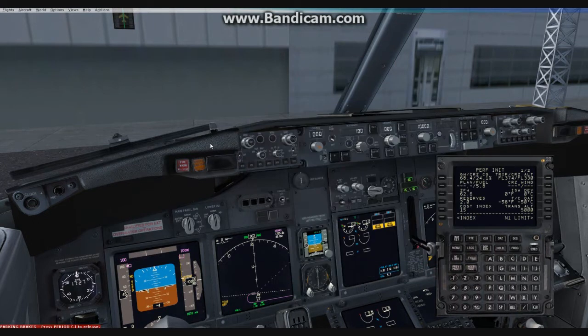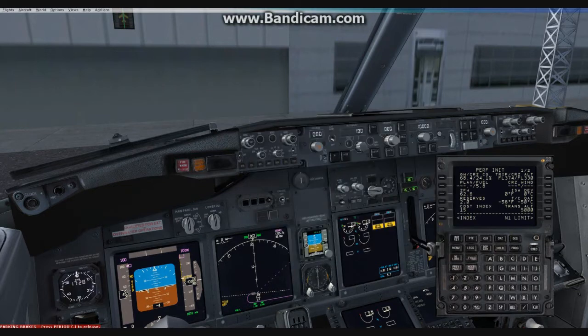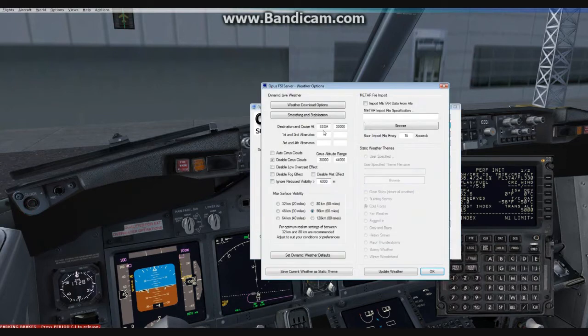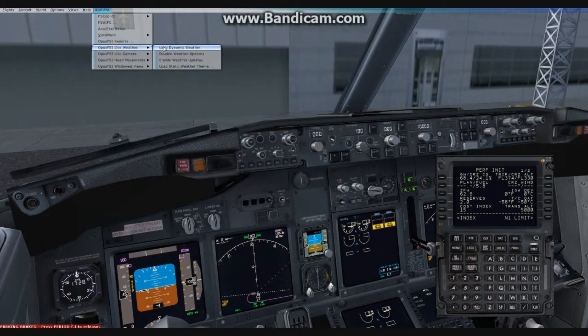Flight level, like so, and then just need to shut that down and go back in, like so. Not sure. Okay, here we are.